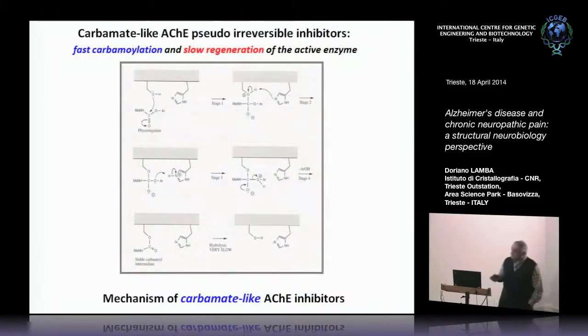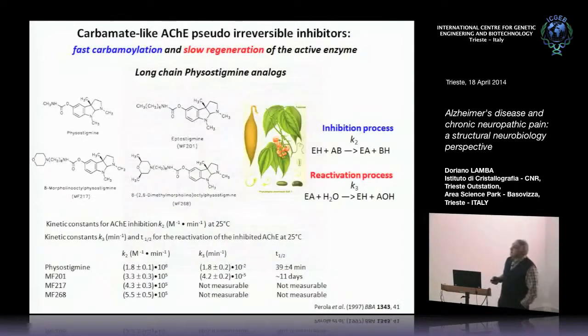So the inhibitors. I will not go into details of this slide, but just wanted to mention that the most common inhibitors are so-called carbamate-like inhibitors, whose mechanism of action is simulating the substrate, the acetylcholine substrate. So we are interested in developing inhibitors which have fast carbamylation, the first step, the formation of a carbamylated enzyme, but a very slow regeneration of the active enzyme. And these are the first series of compounds we will deal with.